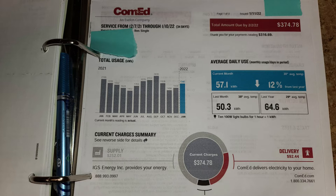All right. The bill is $374.78. Yeah, that's my electricity. And then the month before that was $316.69. So you can see how the power being used varies. Now, we used for the current month 57.1 kilowatts with an average temperature of 30 degrees. Last month, which was November into December, we used 50.3 kilowatts with an average temperature of 38 degrees, okay? So the temperature makes a big difference.